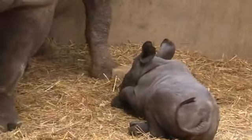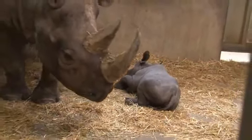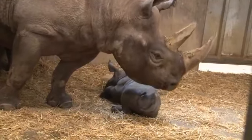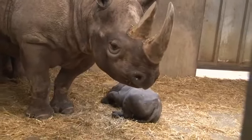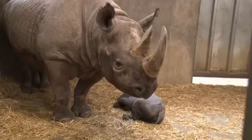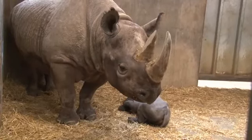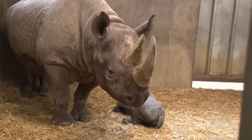Within the first month these guys are putting on pounds every day, so she will be big enough that she won't really fit into a lot of different areas, but we'll be monitoring for that. We do the best baby-proofing we can out there, and we'll make sure she's at a good weight and size before we let her out. We're excited because she's already running around a little bit, so it'll be really fun to see a little baby rhino out there.